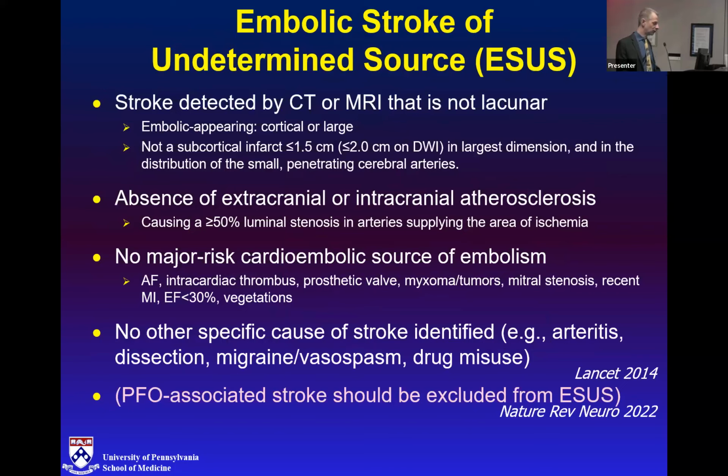So in 2014, a group of people got together to say, let's try to define a category. Sorry, this top line is frustrating, but this says embolic stroke of undetermined source. A group of people got together to try to define this really for the FDA. So the new anticoagulants were coming out. We were thinking that a lot of these embolic strokes of undetermined source might be due to occult AFib or occult hypercoagulability or something else. Could we treat these patients like we treat cardioembolism?